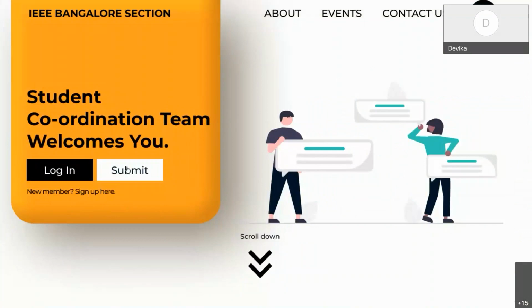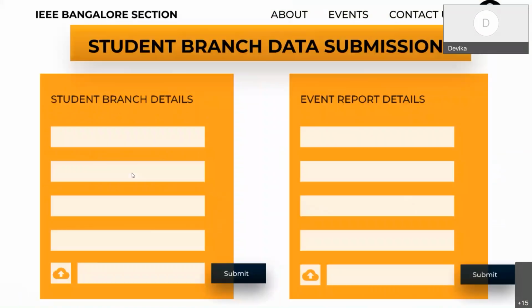And then as soon as you log in, since I thought this page would be an important page for submission of details and other stuff, I kept the submit button on the front page itself. So when you click on this, you'll go to the submit page, wherein you can fill in the details and attach the files and then submit.